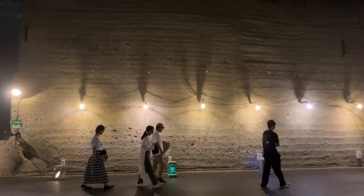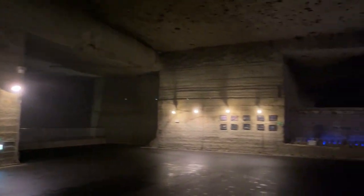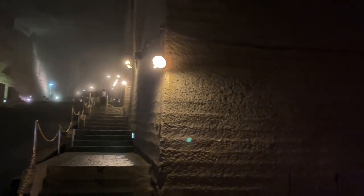A sign on one wall states the volume of quarried stone amounted to over 300,000 cubic meters, or more than 10.5 million cubic feet. Every now and then you look up to see a dark shaft directly above and wonder where it goes. One can't help but feel as if you stepped into a Lord of the Rings movie set.